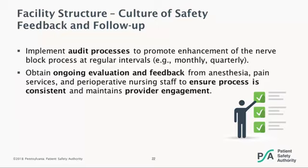So therefore, a system should be in place for regular monitoring of the process that's implemented. Active surveillance should include obtaining feedback from all professionals and departments involved in the process. And process improvements based directly on that feedback should be implemented as needed, in recognition that engaged clinicians who realize that their feedback is heard and implemented when appropriate will remain more committed to active improvement.